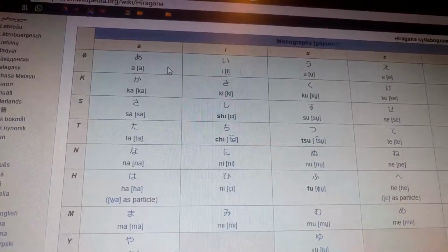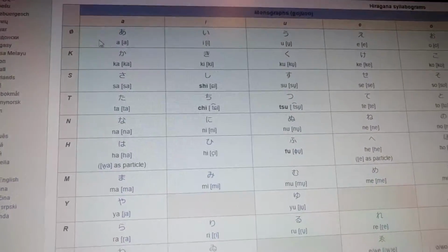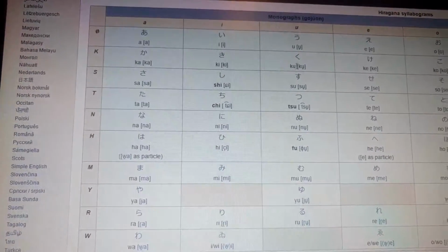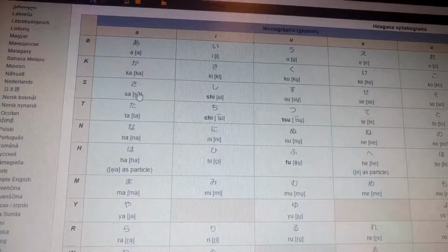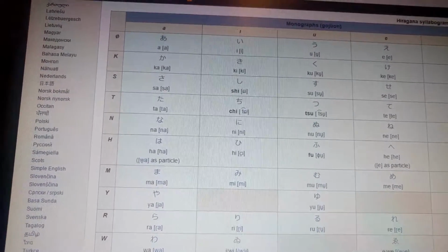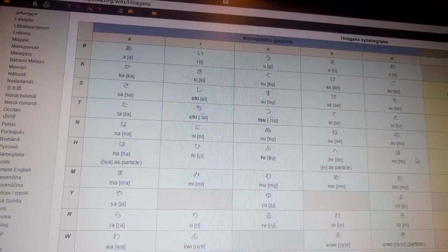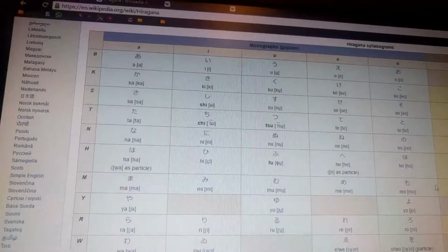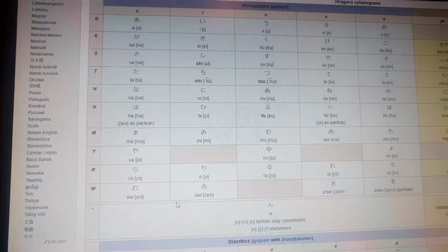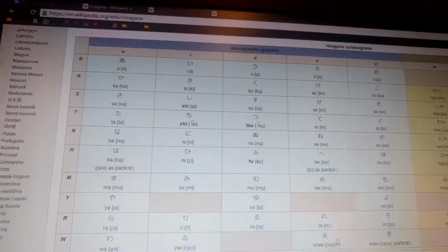Basically, the sounds, I'm just going to read them out for you. A, i, u, e, o, ka, ki, ku, ke, ko, sa, shi, su, se, so, ta, chi, tsu, te, to, na, ni, nu, ne, no, ha, hi, fu, he, ho, ma, mi, mu, me, mo, ya, yu, yo, ra, ri, ru, re, ro, wa, and o. The other ones I skipped, they are not in use anymore.